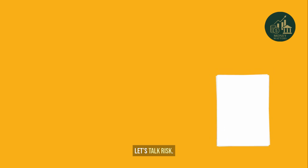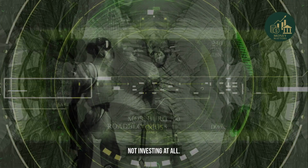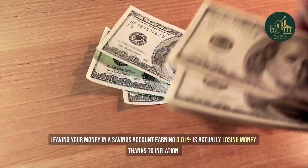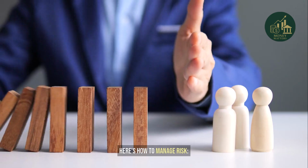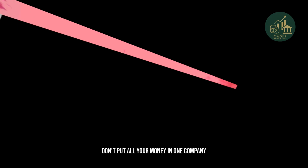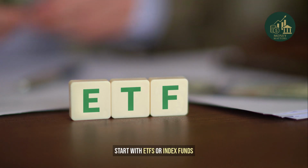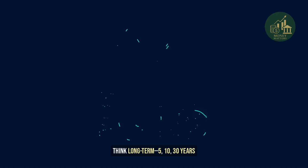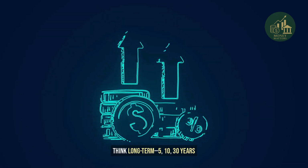Let's talk risk. Yes, investing comes with risk. But the biggest risk? Not investing at all. Leaving your money in a savings account earning 0.01% is actually losing money thanks to inflation. Here's how to manage risk. Don't put all your money in one company. Start with ETFs or index funds. Invest consistently, not emotionally. Think long-term, 5, 10, 30 years.